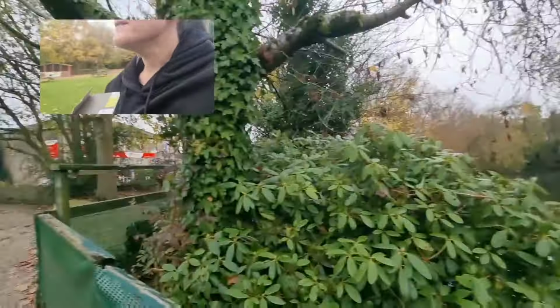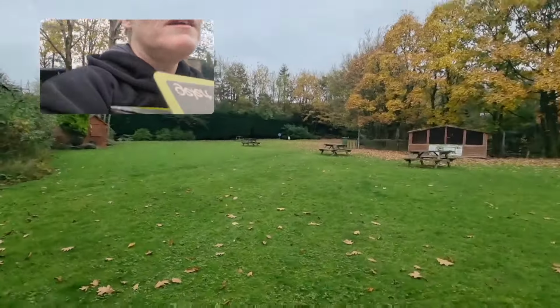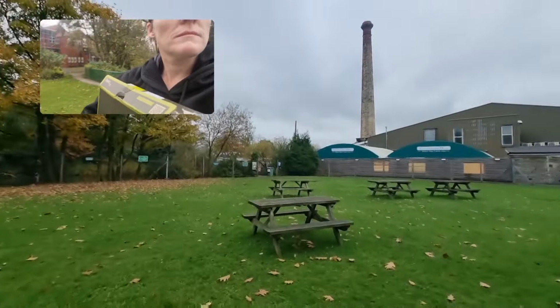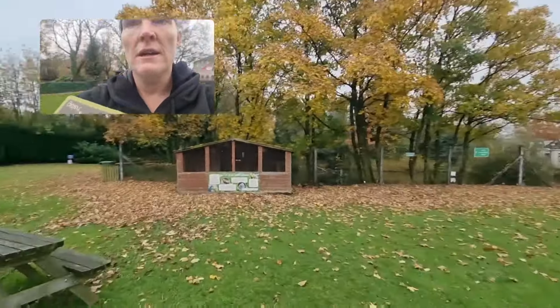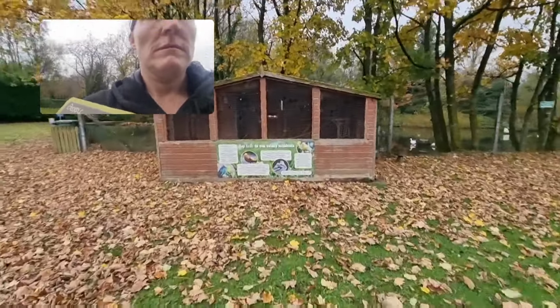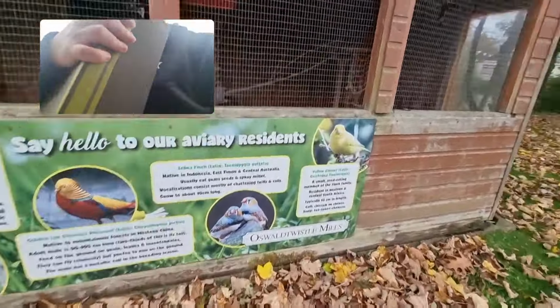So yeah, what a shame to let this place go downhill, and I hope in the future that they do more with this part of the Oswaldtwistle Mills. But as you can see, there's nobody here. Obviously, I don't know if it's the time of year, like I say, if it's busier in the summer. But to me, not a lot goes on in this part like it once did.